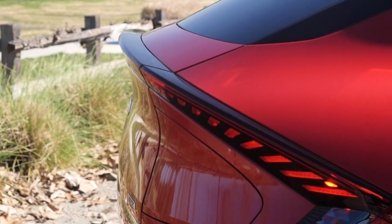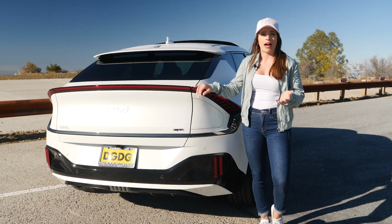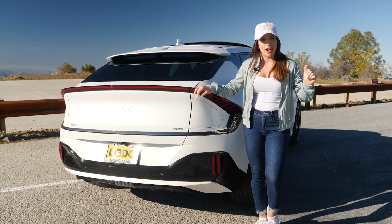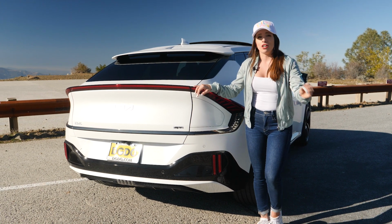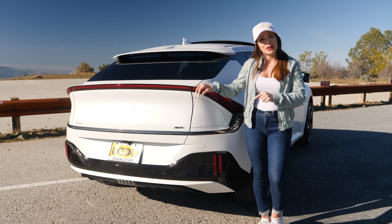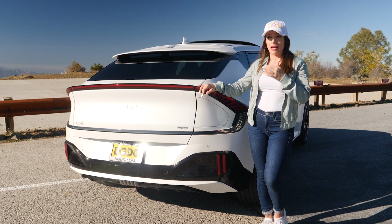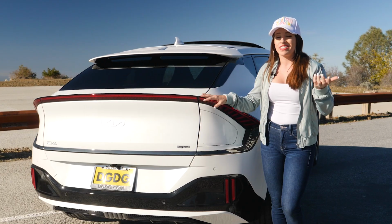Before we get into charging, this does have the larger 77.4 kilowatt-hour battery pack. However, it does have less range than that max 310 miles of range. It's reduced down to 206. It's also absolutely worth it for that serotonin boost that you're gonna get when you're driving it. And just to put it into perspective, because the car is getting some hate for having only 206 miles of range, it's actually a lot.